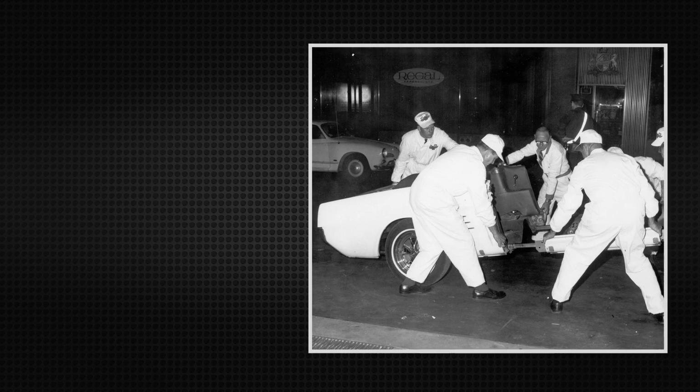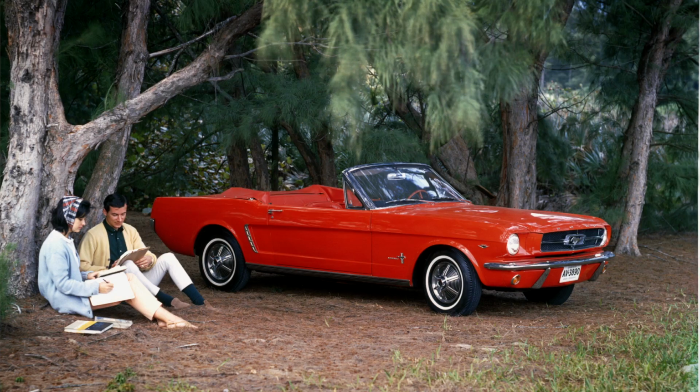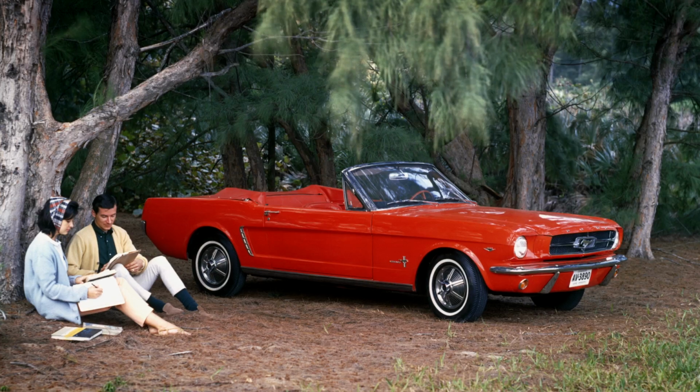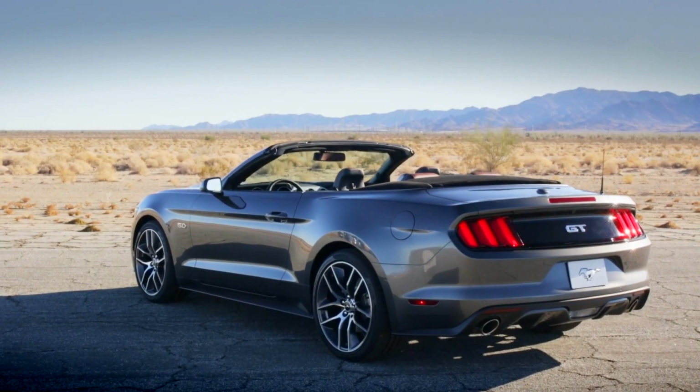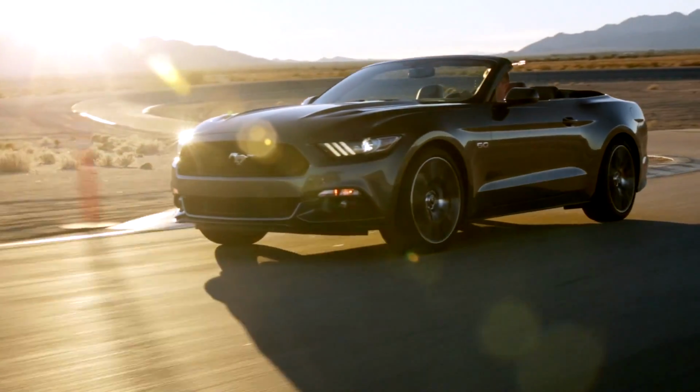So what we're doing here is we're making history for the second time. We're putting a Mustang GT convertible on the top of the Empire State Building. The process started with, okay, what is the difference between 1964 Mustang and the 2015 Mustang? The car is actually bigger, longer and wider than what it was in 1965. Remember, Empire State Building is exactly how it was 50 years ago. So we have a significant challenge.